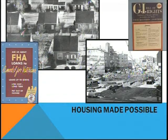Housing was also made possible by a couple of federal incentives. We had the GI Bill of Rights in 1944, which provided numerous benefits for returning veterans. The National Housing Act of 1949 also provided additional financing incentives, some associated with the urban renewal project. The FHA offered their 30-year 0% down loan.